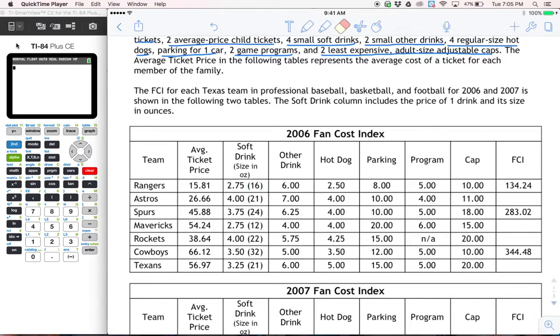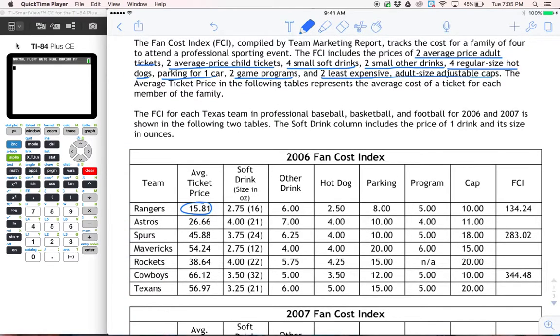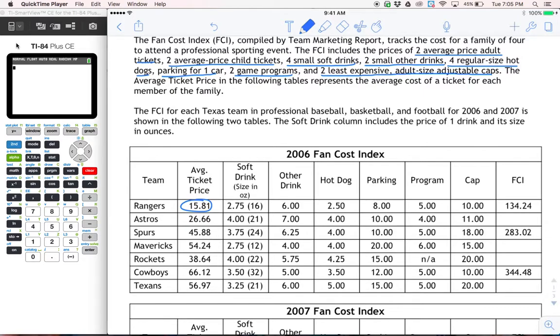So let's take a look at how they calculate, for instance, the Rangers fan cost index. So if the average ticket price is $15.81, since we're buying 4 tickets, 2 adults and 2 children, we're going to multiply that number times 4. The next thing we're going to do is add in the soft drinks. How many soft drinks are we buying? Well, they told us that we're buying 4 soft drinks. So we're going to multiply 2.75 times 4.